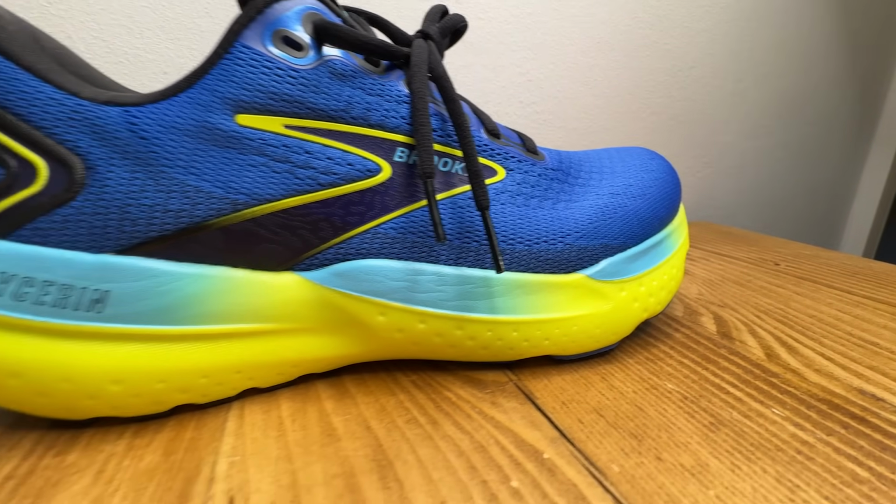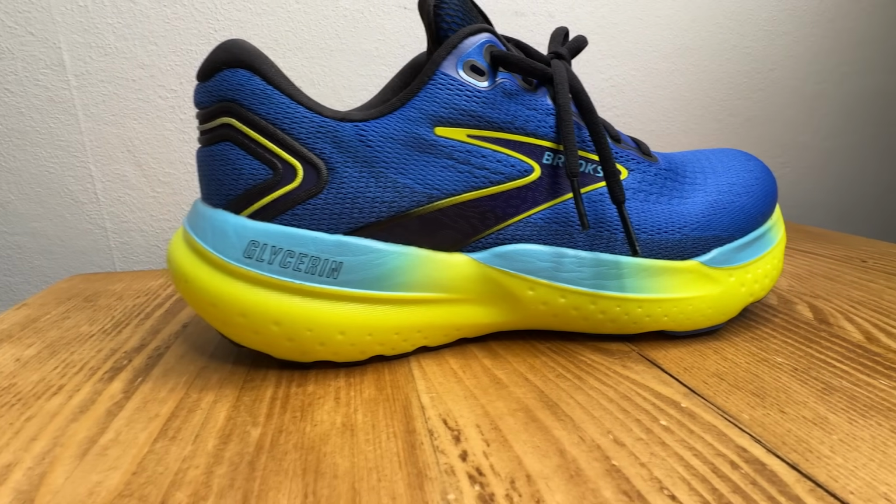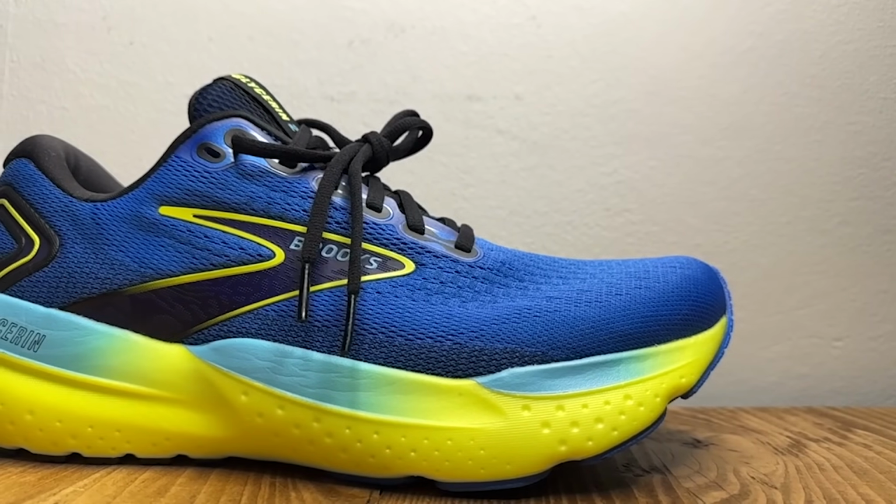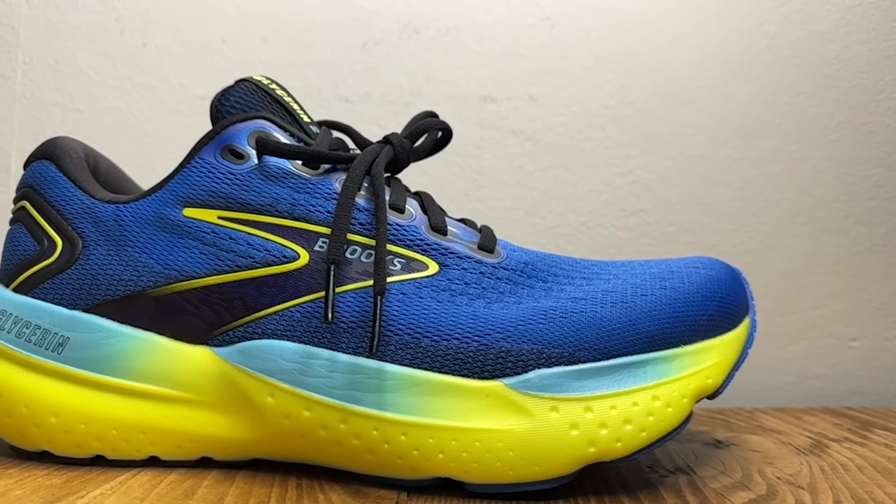So let's give you a quick shoe whip round then, starting with that midsole. Now the big change here from the Glycerin 20 is a larger midsole stack. There's now 2 extra millimetres of nitrogen-infused DNA Loft V3 foam cushioning here. That's there to add more softness and protection. There's a nice broad platform here, and that's aiming to provide stability and reliable landings and also smooth transitions.